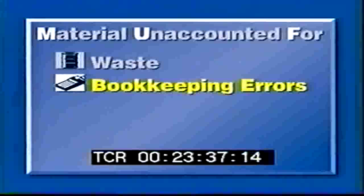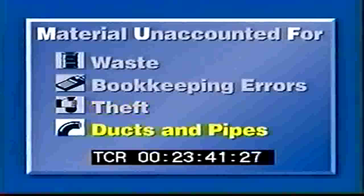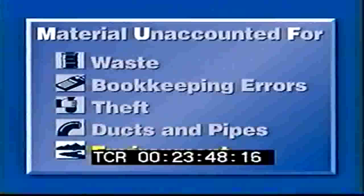A third possibility is theft. Fourth, MUF could be accumulated in ducts, pipes, or other places. And fifth, the missing material could have been released into the environment, for example from a fire or from improper storage like at the 903 pad.